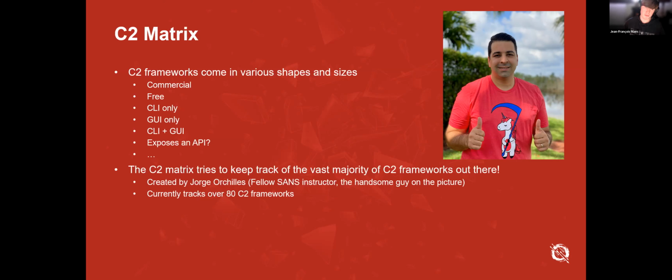I already see a question popping up. What is the C2 framework that is part of this course? Well, don't worry, we are going to cover that in just a few slides.